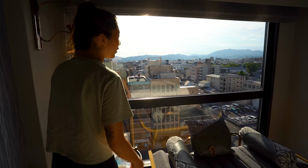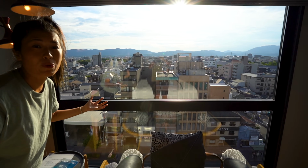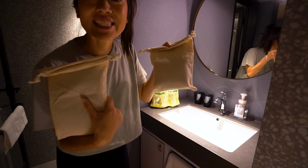Come take a look at this view. You've got the mountains in the background. Beautiful view to wake up to. This is the first time I've ever experienced this. They give you male and female skincare kits.